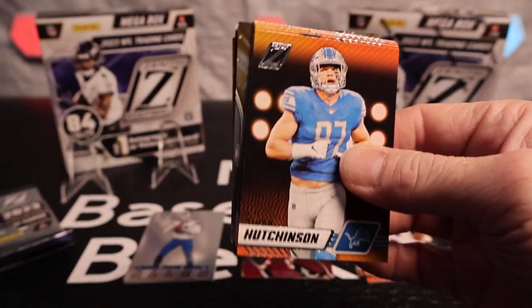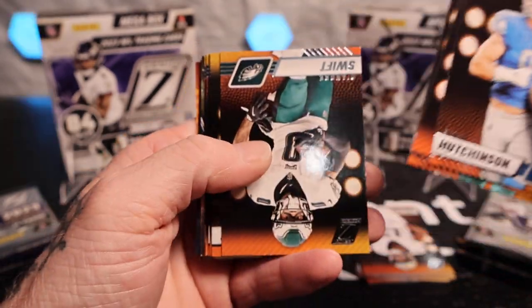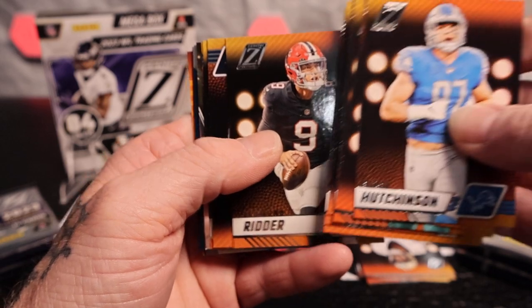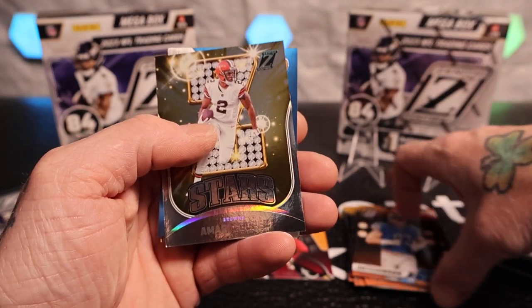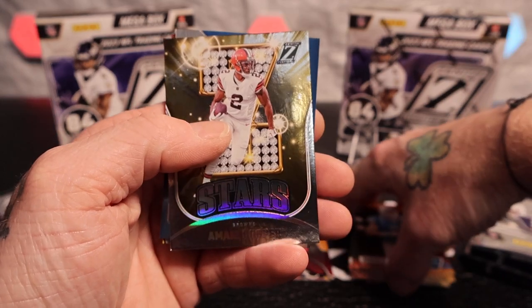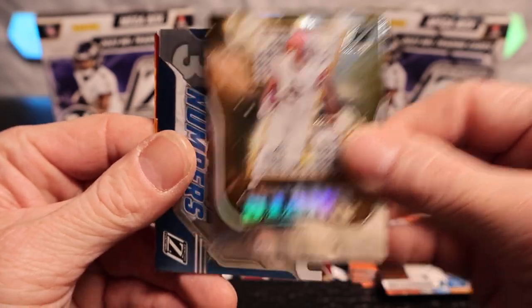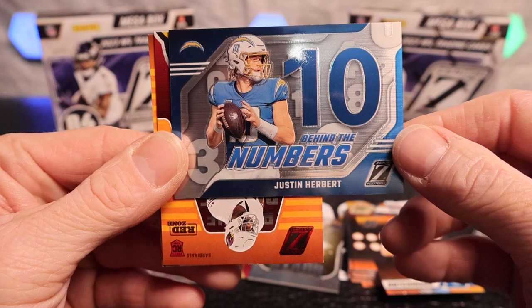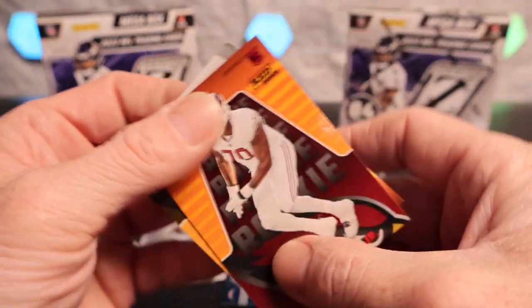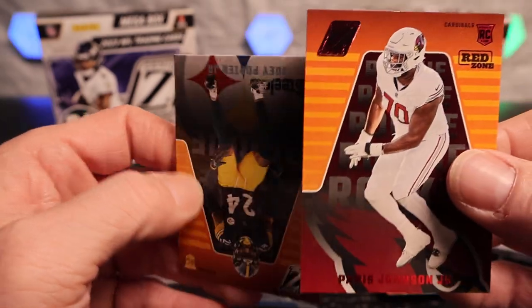All right, well, actually checking them out ourselves. I like them. I do like them. We got Aidan Hutchinson, Claypool, Swift, Hubbard, Matthew Stafford, Desmond Ridder, Dak Prescott, Kirk Cousins, Allen. We have Amari Cooper on the Z-Stars. Behind the Numbers with Justin Herbert. Got our Red Zone here. Paris Johnson Jr. and Joey Porter Jr. on the back.